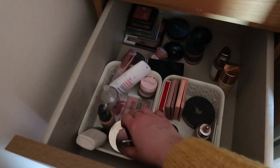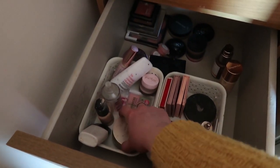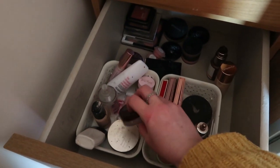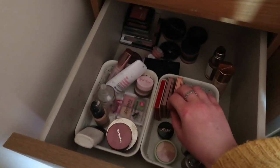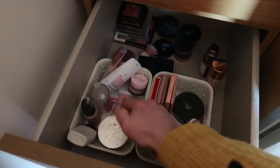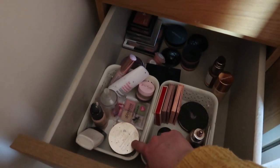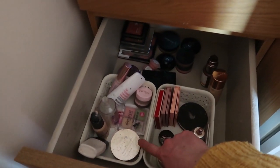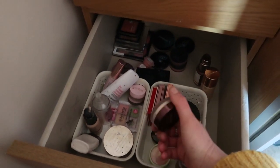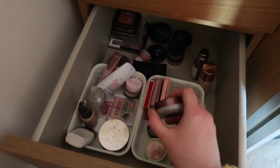And then I've got my two powders, my Hourglass and my So Pure Bamboo Blur powder. I realised I never got around to doing the comparison between these two powders, and they pretty much are identical, not in terms of texture or anything like that. This one, the Bamboo, is much silkier and softer. It's a very interesting texture, almost like icing sugar, whereas this is much more of a regular powder in terms of texture.